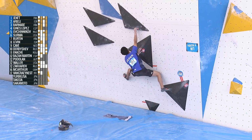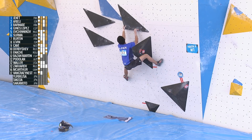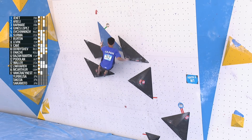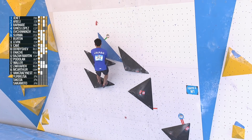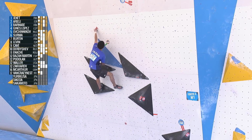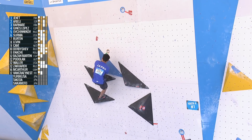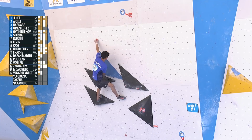This is our first of 4 successive Japanese climbers. We've got 4 climbers in this semi-final, and they all qualified in the top 4 positions. It's Ao Yurakusa, excuse me. First of 4, Hajime Takeda, then Taiga Sakamoto, then Rei Kawamata. The climbers still to come.